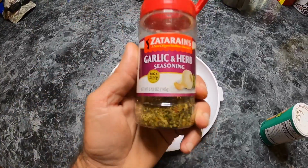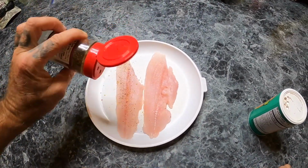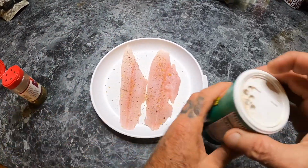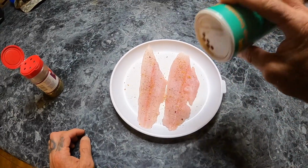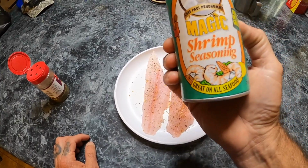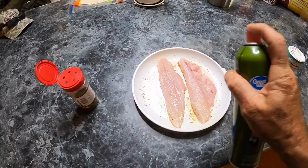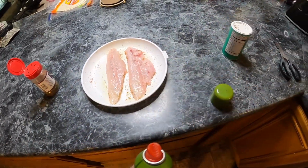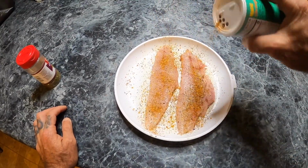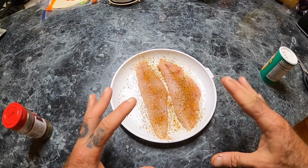Here's my fillets. Here's some Zatarain's seasoning, garlic and herb. Do a bit of a dusting on both sides, but we'll start with the one. And then we're going to finish up on both sides with a dusting of Paul Prudhomme's shrimp seasoning here. To get that seasoning to stick, I've sprayed the fish with a little bit of olive oil. All right, let me finish this up, and then I'm going to stick this in the fridge for about 15, 20 minutes, something like that, to let all that settle in.